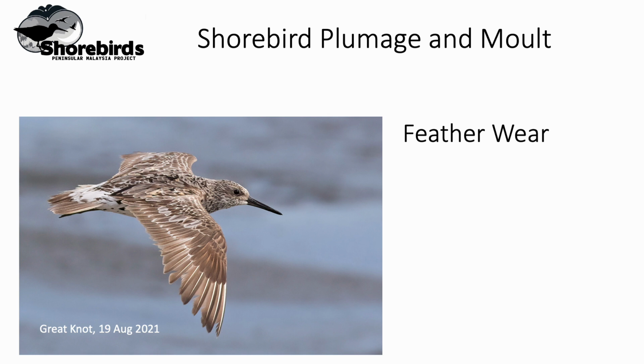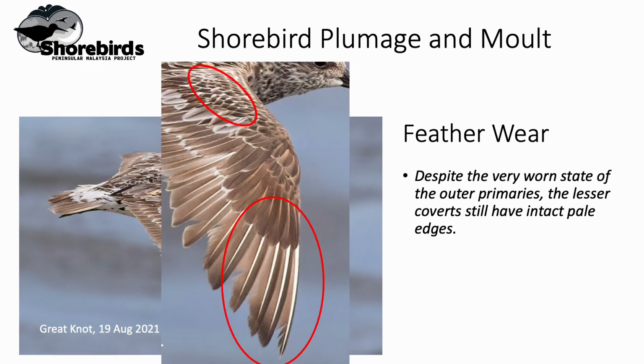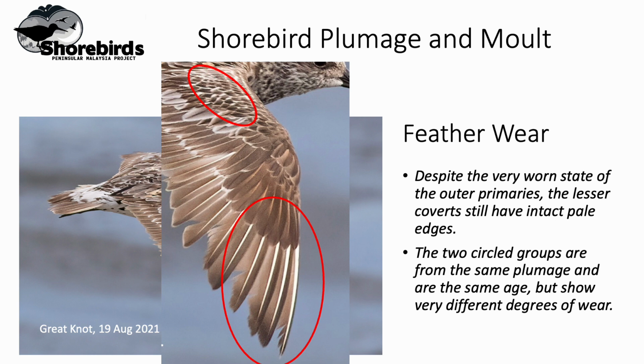So I've just circled here the outer primaries, which as we can see are extremely worn, and the lesser coverts, which are much less worn, and they still have intact pale edges, as you can see a bit more clearly here. They're the same plumage, the same age, but they show very different degrees of wear, and that is due to the fact that the primaries are always exposed even when the bird is perched, whereas the lesser coverts are covered by the scapulars when the bird is at rest.